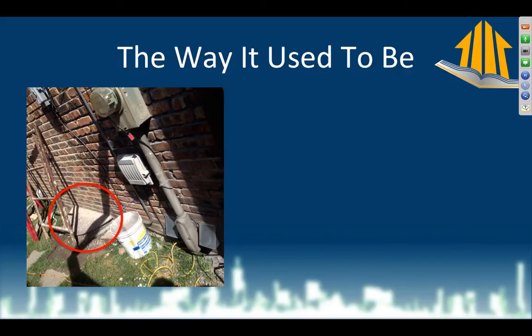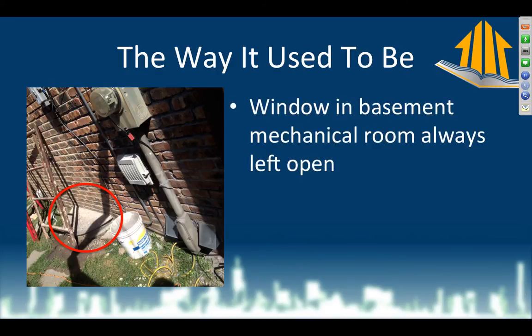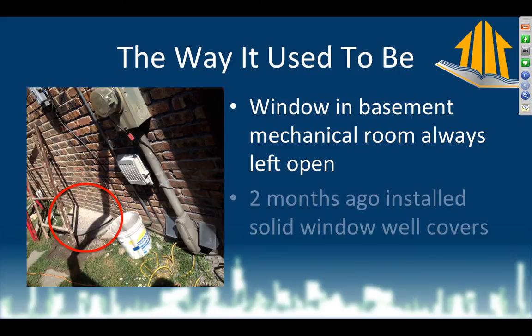Now, this is how they used to have this work until 2 months ago when they did this. The window in the basement mechanical room was always open year-round. It's a little tiny window, but 2 months ago they installed these solid window well covers instead of the grates that they used to have where air could flow down into them. So now they've sealed up that window and now they can smell the chimney all the time.